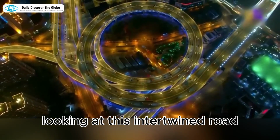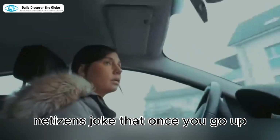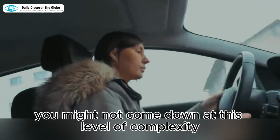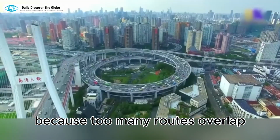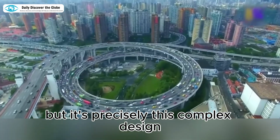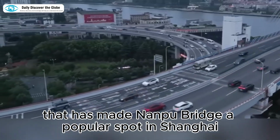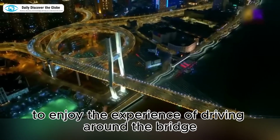Looking at this intertwined road, many new drivers don't know which exit to take. Netizens joke that once you go up, you might not come down. At this level of complexity, even GPS navigation can't help much because too many routes overlap, making accurate guidance impossible. But it's precisely this complex design that has made Nanpu Bridge a popular spot in Shanghai. Some tourists even come specifically to enjoy the experience of driving around the bridge.